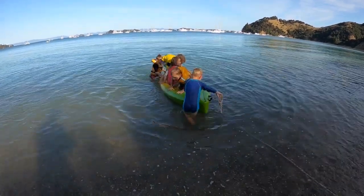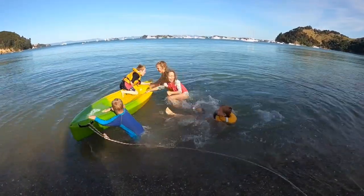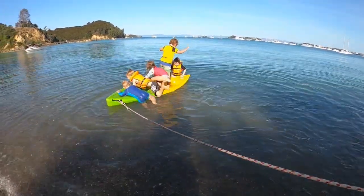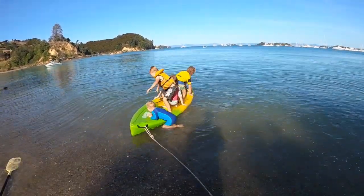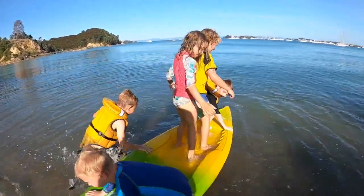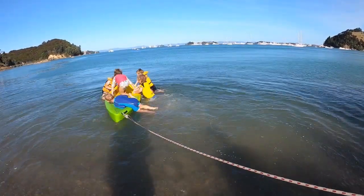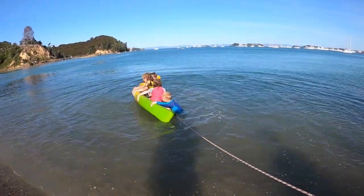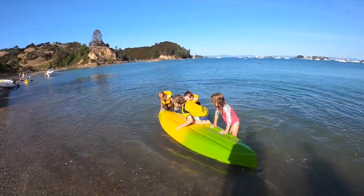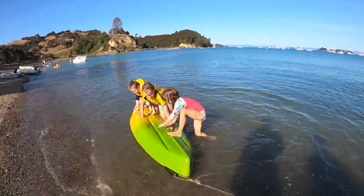Earlier in the day, we were playing with our friends and our cousins on the kayak. Oh, no kayak standing! Oh, here comes some. Oh, Blake standing! All stand up! Hey, you guys are on the wrong side. Okay, see if you can stand up on that side.